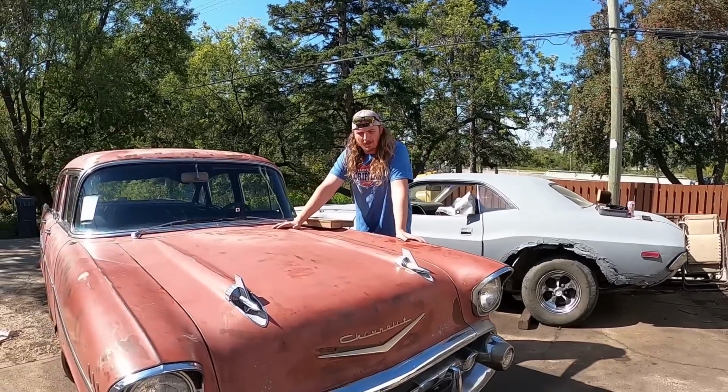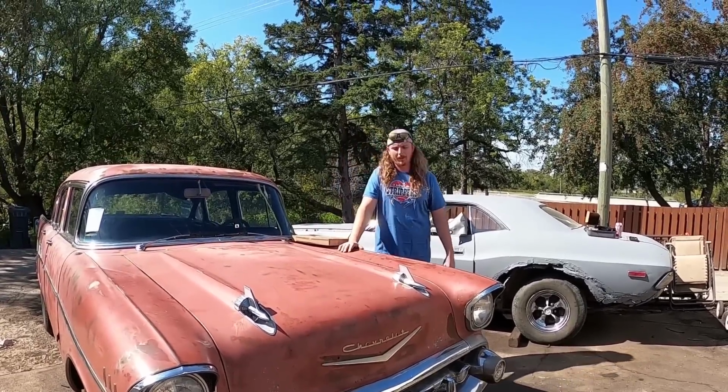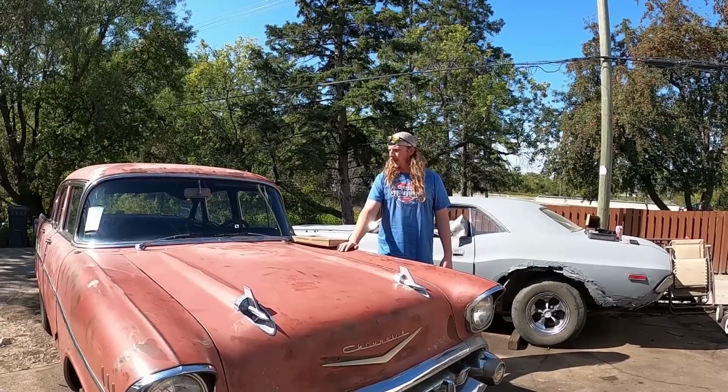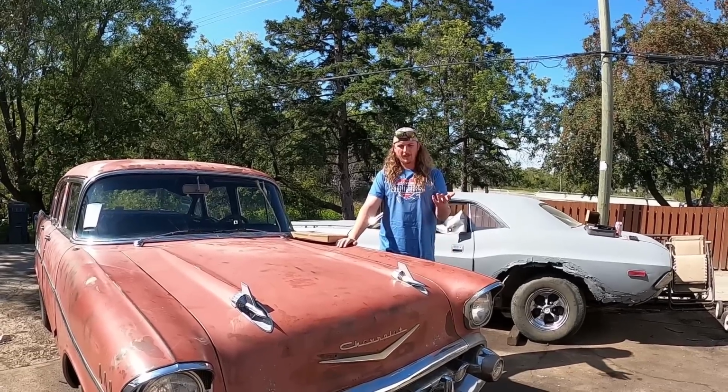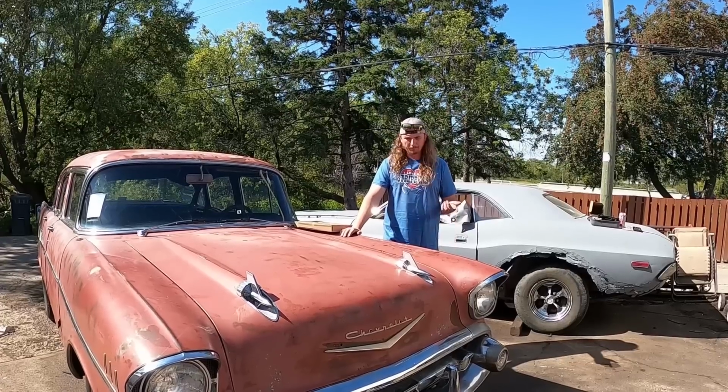So, I bought this car in either May or June of this year because I like Tri-5 Chevys. I had no reason to have it. I thought it was a good deal. I paid a couple grand for it, and it was a nice, solid 4-door '57 Chevy. It was complete. I loved it. It wasn't running or anything like that, so I picked it up.